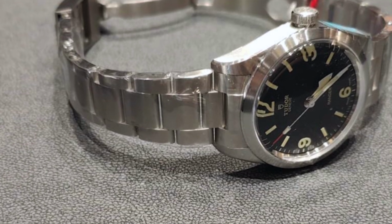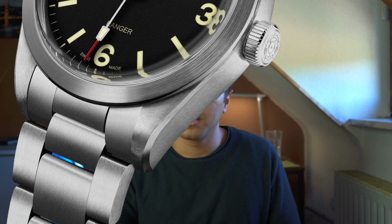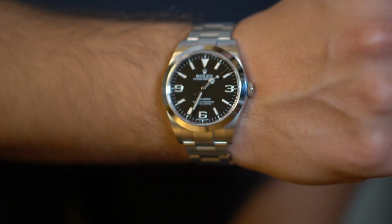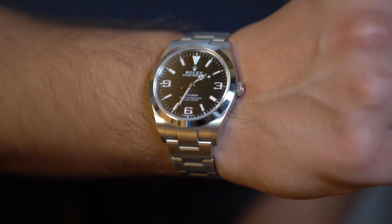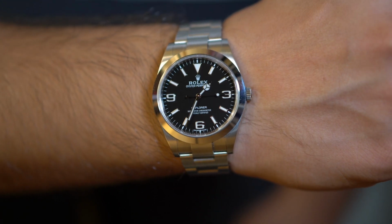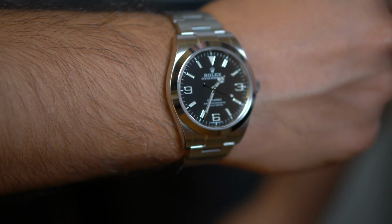So in terms of the bracelet, these are very Oyster bracelet inspired links. The clasp is of course different. The taper is also different, but they're both 20mm, the Explorer 1 and the Tudor Ranger as well. So the Explorer 1, the bracelet construction, it's a bit more solid. It's more refined. It's everything that you use to differentiate Rolex and Tudor. Even though it's a discontinued and older watch, it's still better.